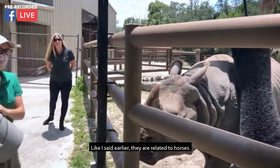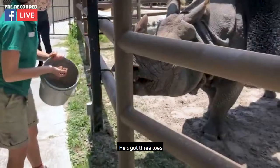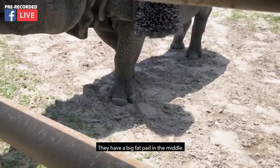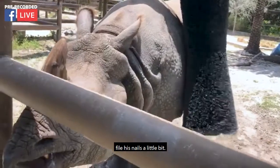I said earlier they are related to horses. You can see his feet are nothing like a horse. He's got three toes and one big fat pad in the middle, kind of similar to how elephants' feet are. Sometimes we do have to file his nails a little bit.